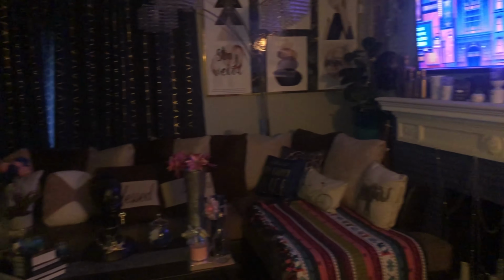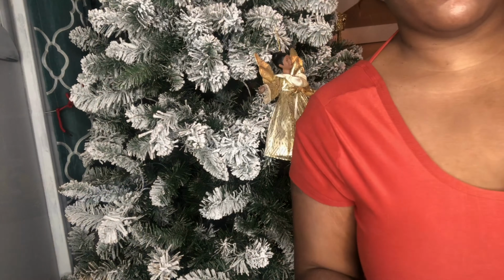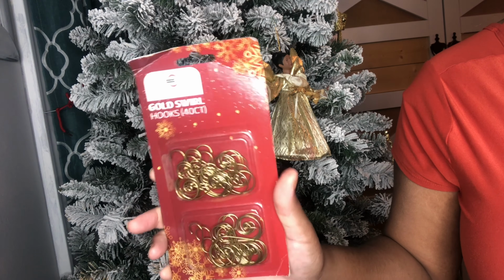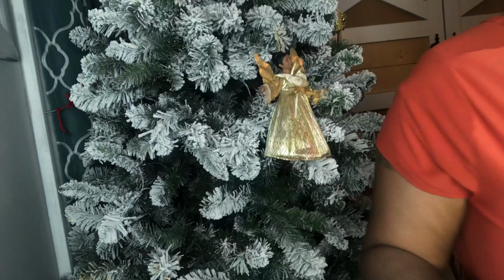So you guys, I have my Christmas tree and all my decorations pulled out for the Christmas tree, and I think I'm gonna go ahead and start decorating the Christmas tree, getting it up. This is a before of how everything is. The Christmas tree standing tall. Let's get started and check out these little squirrely hooks I got. This is what I'm gonna use to hang my ornaments on. They are gold and they have a squiggle to them, and I really love them.